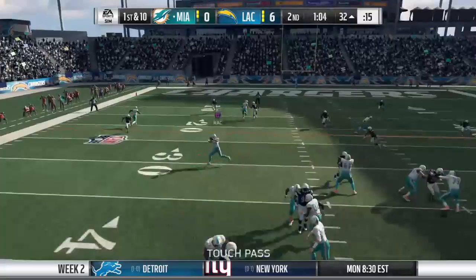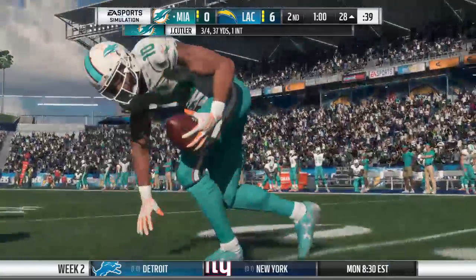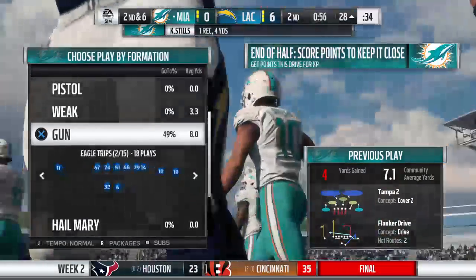Out of the gun, it's Cutler. On the left side, this is Stills. And he'll go down at the 28. That throw good for 4. It's 2nd down.